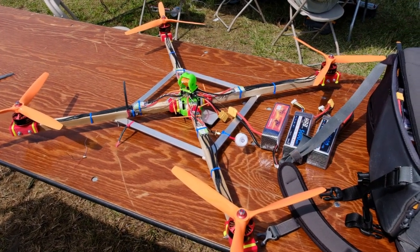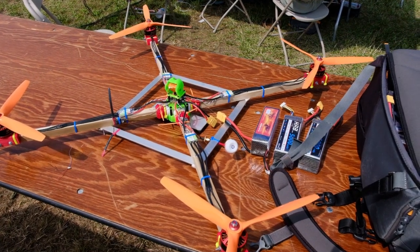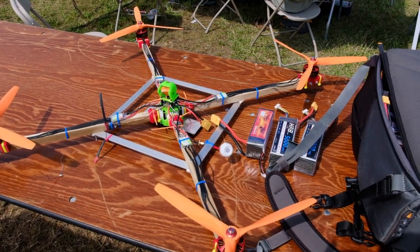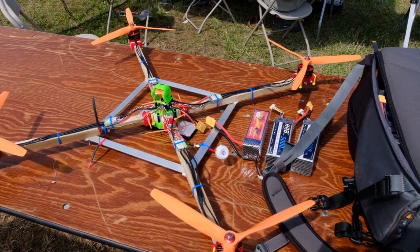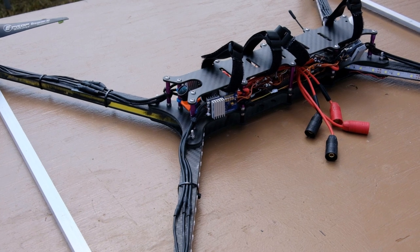Most of the rigs that were out there were a lot heavier. I'm sure some of them were probably 6 kilograms or more. The competitive rigs 6 kilograms, or were the cool rigs 6 kilograms?